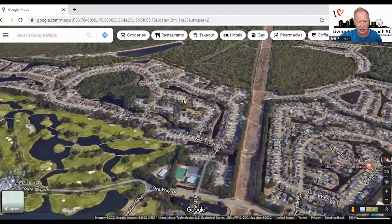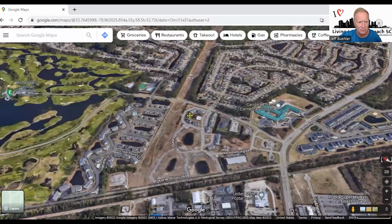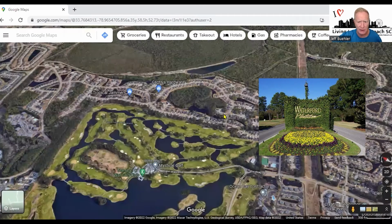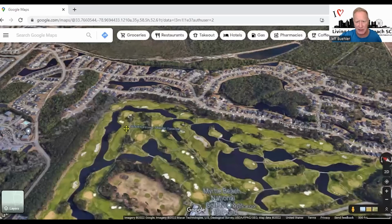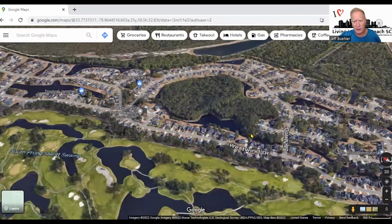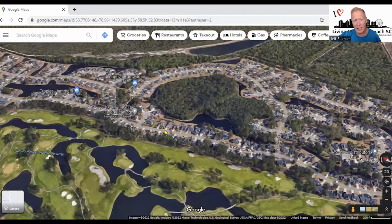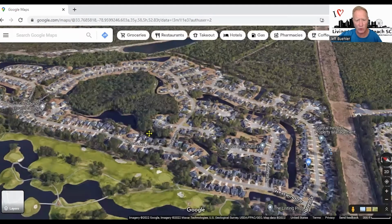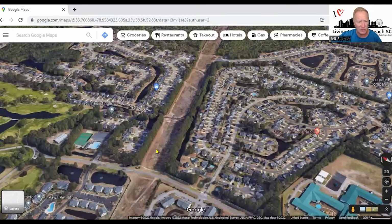Actually is right in through here, which is Waterford Plantation. What I really like about Waterford Plantation is it was one of the original neighborhoods in Carolina Forest. So with that, there's a lot of natural and mature growth when we talk about trees and landscaping and that sort of thing.